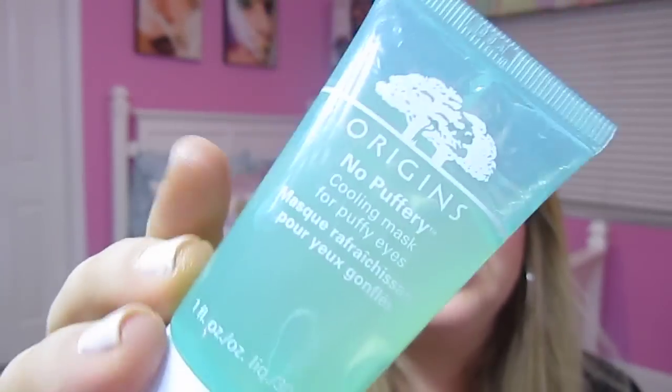The next product I want to mention is also from Origins, and it is called No Puffery, a cooling mask for puffy eyes. I really like this mask. I use it whenever I feel that my eyes are more puffy than they would normally be. You can use it in two ways. You can put it on the spot where you feel you're more poofy. For me, it would normally be under here. I really never use it at the top of my lid. I only use it under the eyes.